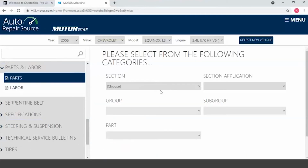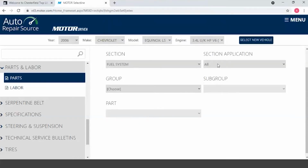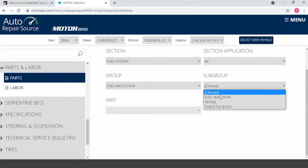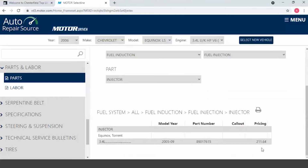Parts and labor provides searchable part number and prices for any work you may need to do on your vehicle. For example, this injector is estimated to cost $211, and here's the part number.